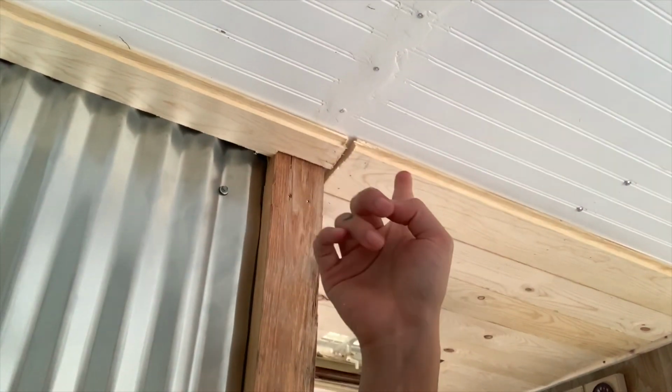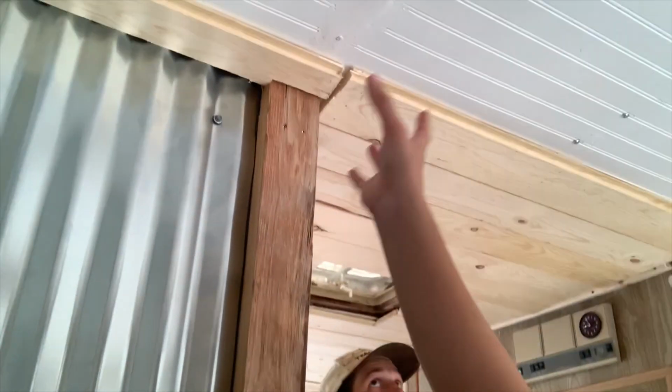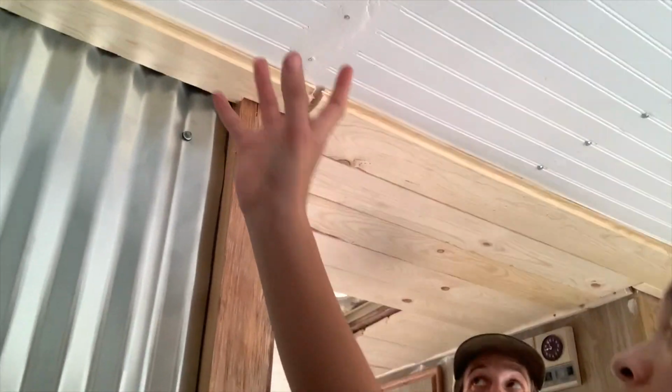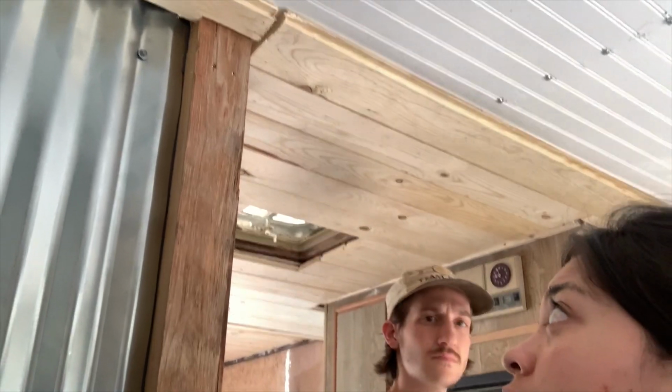Unfortunately, this was so weird of a cut, we did have to leave our first gap here, but we're gonna have a shower rod here, so I think we're hoping that'll distract away from that side. And Seth just mentioned a good point, like if we really wanted to redo that piece, it's not a hard thing to do later down the road.